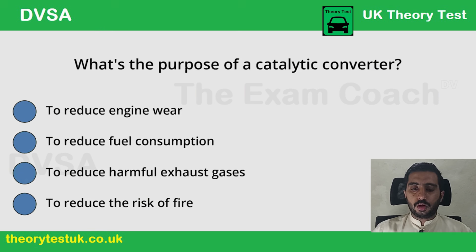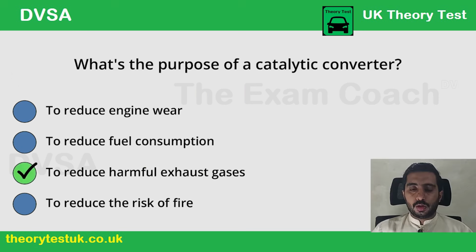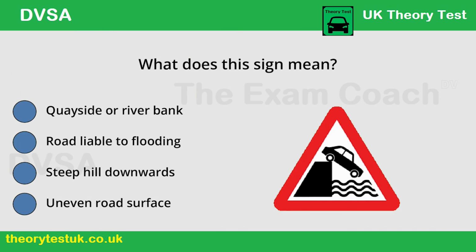Next question, what is the purpose of a catalytic converter? The correct answer is to reduce harmful exhaust gases. Next question, what does this sign mean?